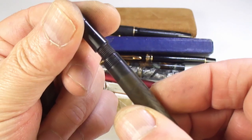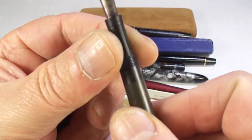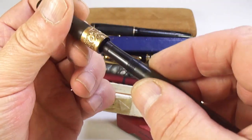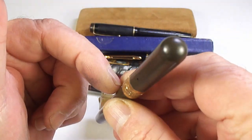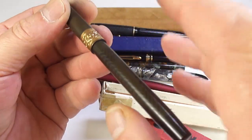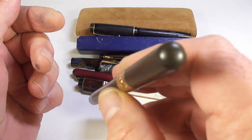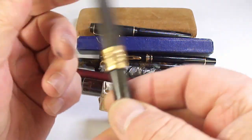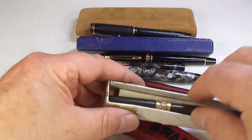There we go, it's what we term an eyedropper. I've not tested it, but generally the nibs on these do tend to be lovely and flexy. So I won't do a lot to this pen, to be quite honest with you. I'm not going to polish it and darken it, etc. I'll just clean it and service it, and I know there are people out there who like to use these pens because they do have flexy nibs. What do we do with that? Let's put it back in the box.